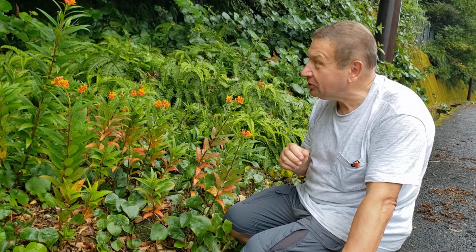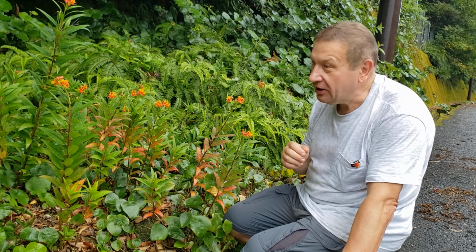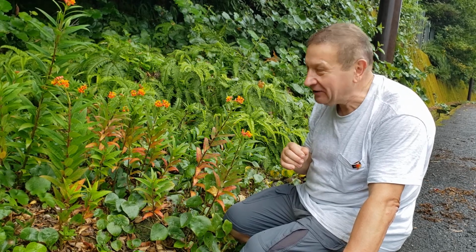So again, this is a tropical Asclepias curassavica in Japan on October 10th in full flower, an invasive but attractive plant. Thank you very much.